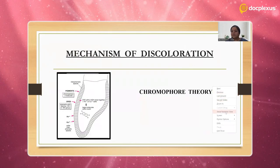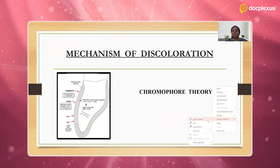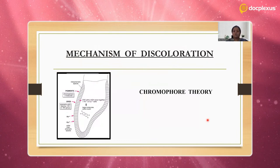Now let us understand the mechanism of discoloration. So discoloration is primarily based on the chromophore theory. Chromophores, or the stain molecules, are the molecules which are held together by a carbon-carbon double bond. Now these stain molecules can easily penetrate through the interprismatic spaces that are present on the surface of the enamel. These carbon-carbon double bonded stain molecules absorb more light, because of which the tooth appears dark or yellow. This is how the tooth seems to be discolored when we clinically view it in a patient's oral cavity.